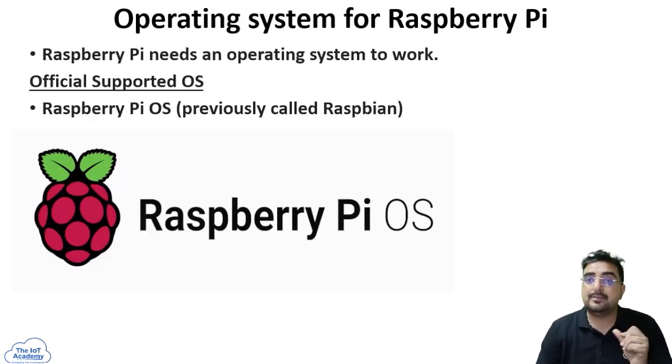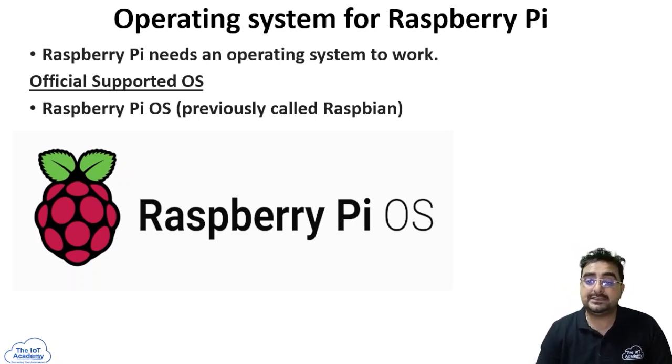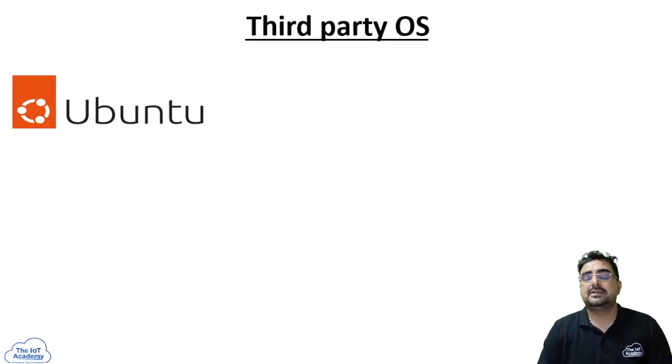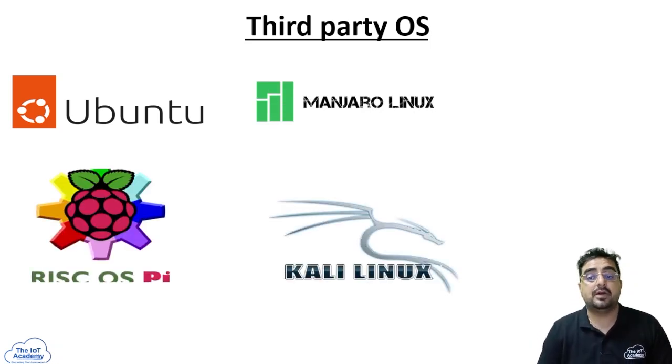So now come to the operating system of Raspberry Pi. Raspberry Pi needs an operating system to work. There is an officially supported OS, the Raspberry Pi OS. Previously it was called Raspbian. This is the Raspberry Pi OS you have to install onto the memory card. And also some third party OS like Ubuntu, Manjaro Linux, RISC OS Pi and Kali Linux. So these are some third party OS you can install onto the Raspberry Pi.